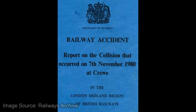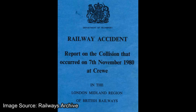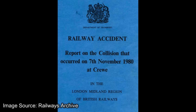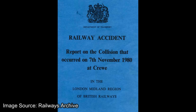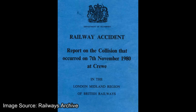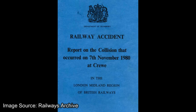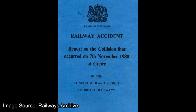A report into the collision by Major P. Oliver was published in May of 1983. In his conclusion, he stated that the signalling at Salop Junction in general and at Signal 42 in particular were working correctly and showing the correct signals. The cause of the accident was driver error, but he was unable to understand why.